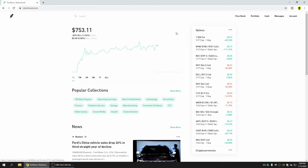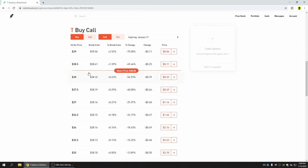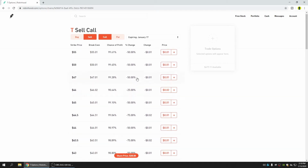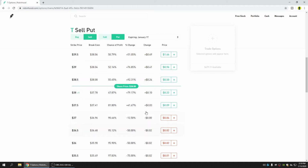So in order to sell an option, all you have to do is search the stock and go to trade options, and you click sell, and you find whatever strike price you have. But I've got puts, so I've got this 38 put. I'd click on it, continue, and then this is going to close me out of the contract.